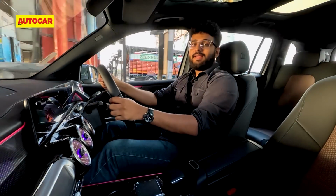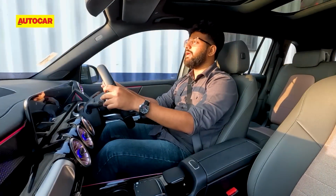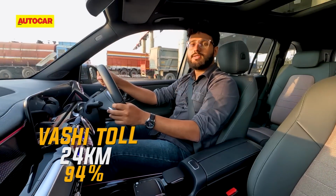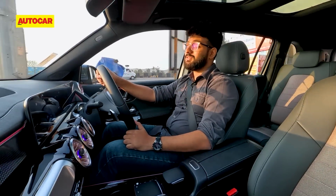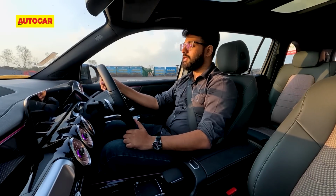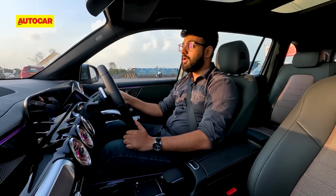Alright, well, this marks the end of city. We've entered Vashi toll. The kilometer reading is 24 kilometers and the battery state of charge is 94%, so it took 6% for 24 kilometers. Range is currently showing between 350 and 381.